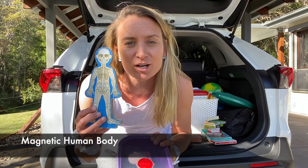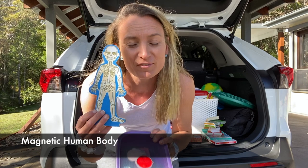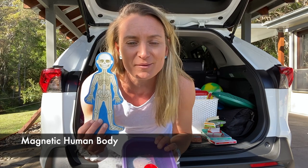Helping a child to learn about their body and what's going on inside their body when they feel stressed, when they feel anxious, when they feel frustrated or just not calm in their body.